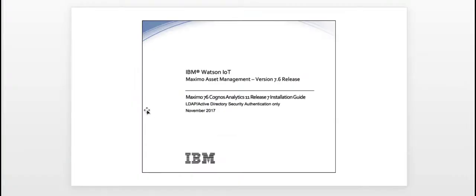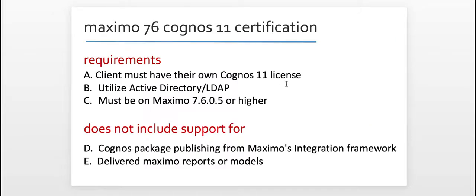So again, this is a brief introduction to the Maximo 7.6 Cognos 11 certification, available with these specific requirements. I just want to highlight those requirements one last time. You must have your own Cognos 11 license, and have Active Directory or LDAP. You must be on Maximo 7605 or higher. And the certification does not include Cognos package publishing from Maximo or the delivered Maximo content.